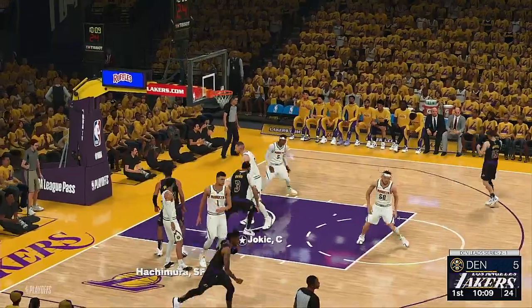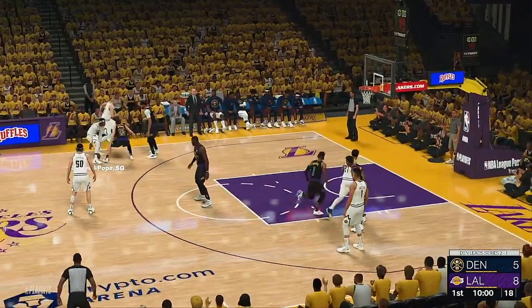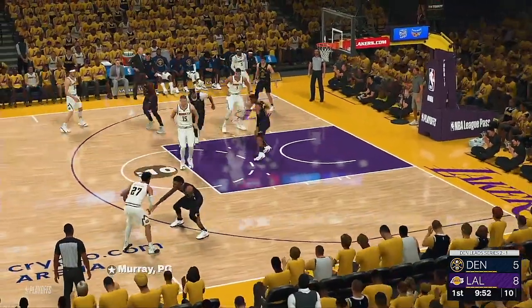The baseline, Jay. And there's another one for the Lakers. You got to defend better than that. I mean, that's a good look for him. See, this is what analytics don't take into account. Some guys thrive in the mid-range. It really depends on the shooter. It's actually kind of lazy.